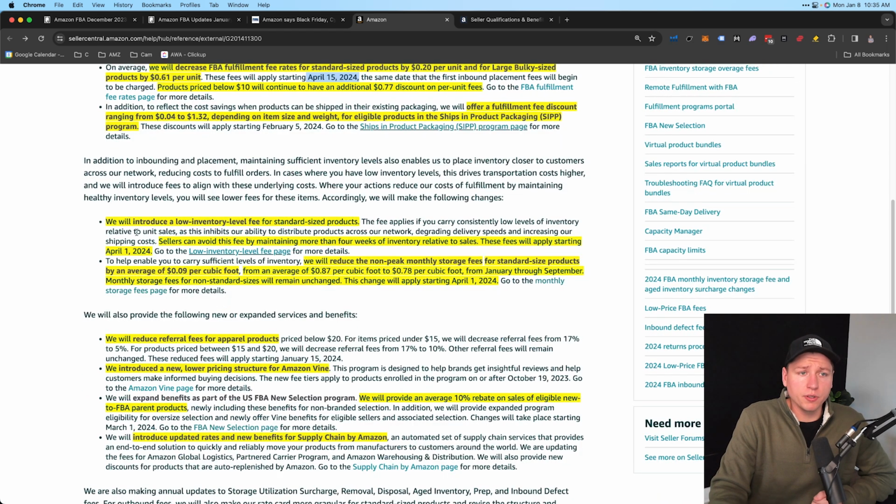Okay. So next we will introduce a low inventory level fee for standard size products. Sellers can avoid fee by maintaining more than 4 weeks of inventory relative to sales. These fees will apply starting April 1st, 2024. You can check out more here. I personally hate this. I hate this because it is getting so complex and confusing.